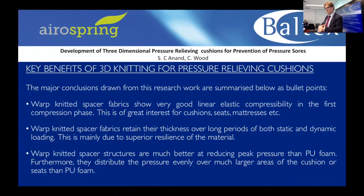The materials also retain their thickness better than polyurethane foams over longer periods of time, and this is due to the superior resilience of the material. They're also much better at reducing peak pressures than PU foam. A lot of work has gone into the actual specific engineering of each of the layers which are actually used within the Airospring product. Airospring technology distributes pressure evenly over a much larger area of the cushion or seats than polyurethane foam.